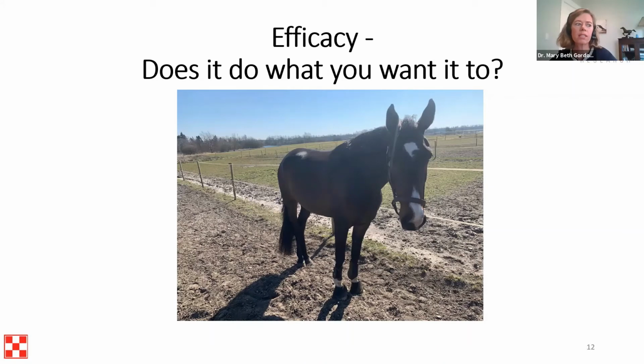And finally, the E is for efficacy. What we like to see is that when someone feeds a supplement, or a feed for that matter, they see the difference that they're looking for.